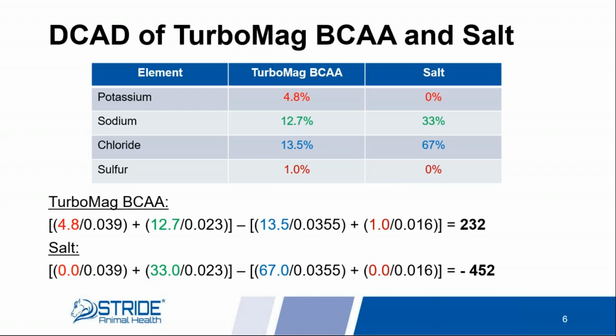So as an example, I'm going to compare Turbomag BCAA with salt, and to try and follow these equations through a little easier, I've color-coded potassium, sodium, chloride, and sulfur. So for Turbomag, the potassium is 4.8, which you see represented right here. We divide that by the molecular weight of potassium. Sodium, 12.7, divide that by the molecular weight of sodium. And so we can go through this equation. We add these two together and subtract, and that gives us a dietary cation difference of 232. So notice that is a positive number, which means that's then going to tend to raise the metabolic pH.